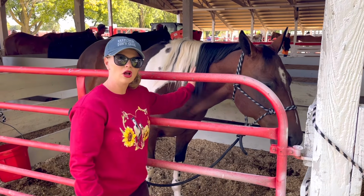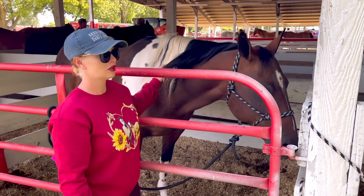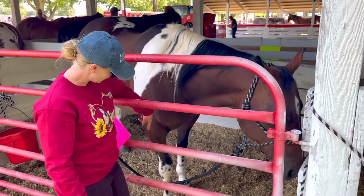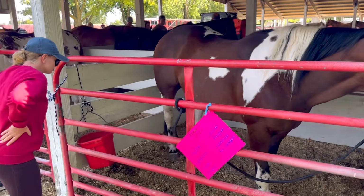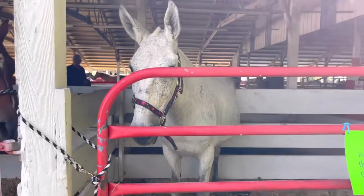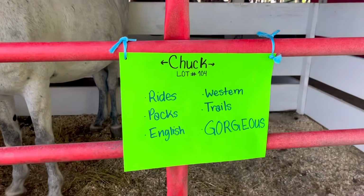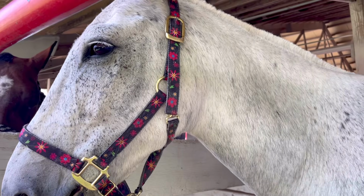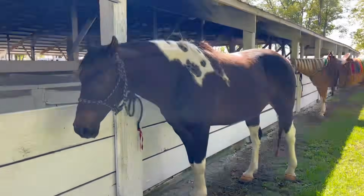She seems super calm and chill. And she's very uniquely marked. She's like Tobiano, she's like a pinto with her spotted leg. That's so cool. I want to see her ride. Chuck, look at that. Rides, packs, English, Western, gorgeous. That is true. And look at your super pretty halter. That's snazzy. Compliments your ears. This one's super pretty.